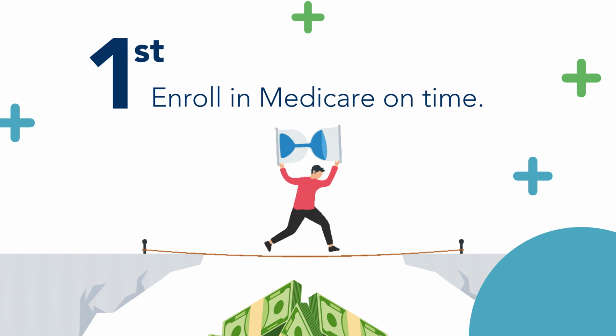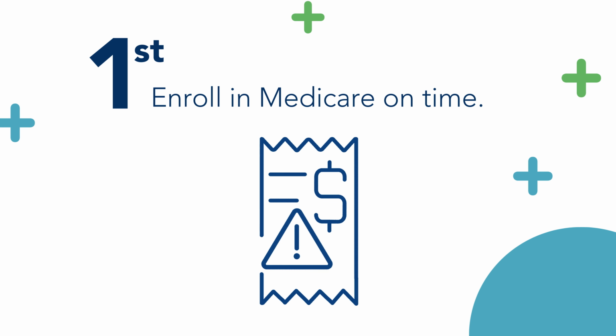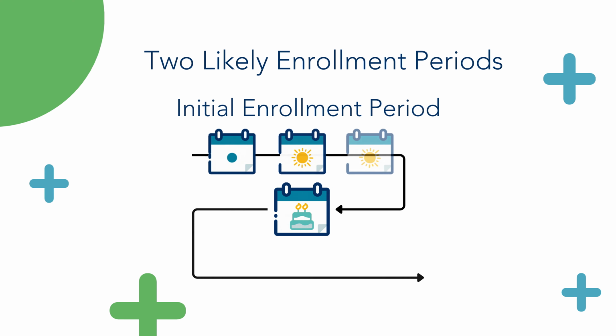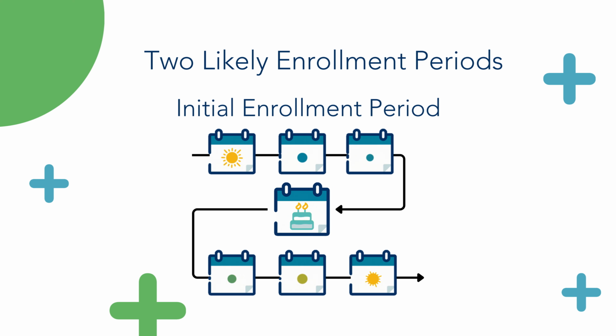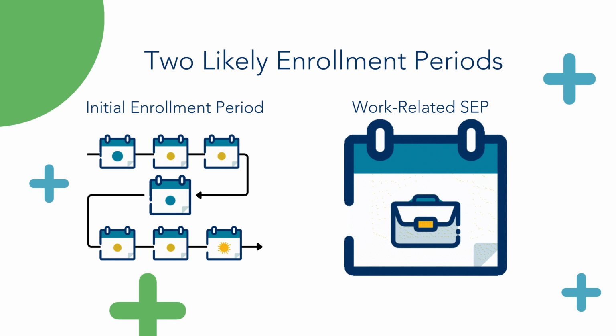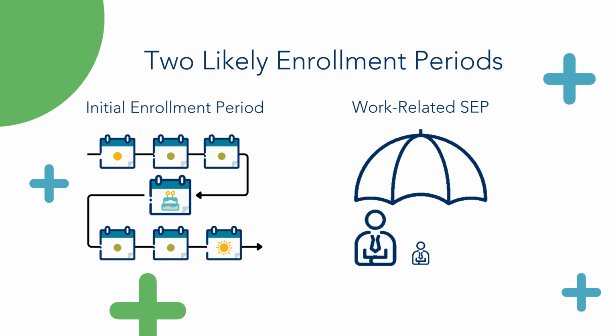If you delay enrolling in Medicare, you could face expensive and lifetime late enrollment penalties, as well as gaps in coverage. You should likely enroll in one of 2 enrollment periods. Your initial enrollment period, also called your IEP, is the 7 months surrounding the month of your 65th birthday month. You may also be able to delay enrolling in Medicare and use a special enrollment period, or SEP, if you or your spouse are actively working and you are covered by group health coverage related to that employment.